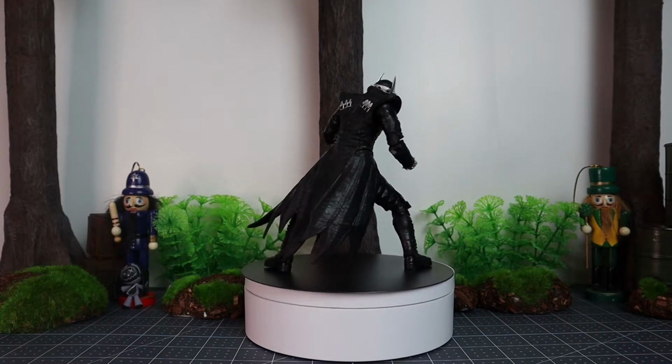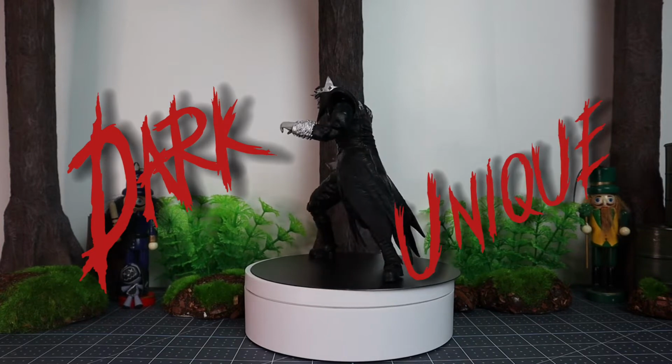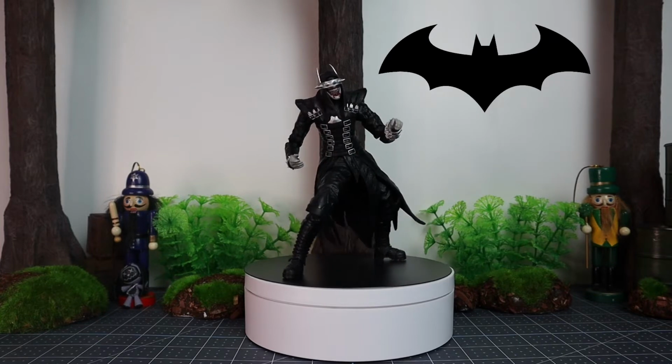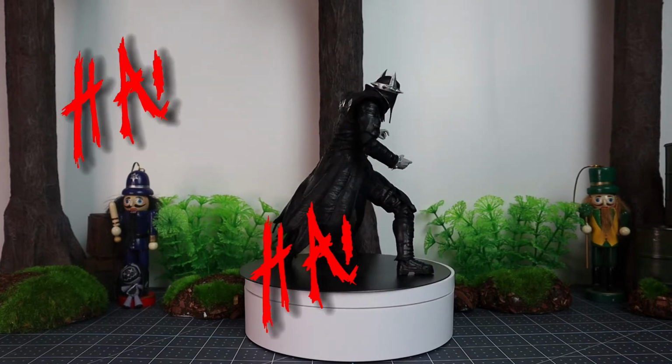Today, I have for you a figure so dark, so unique, that it was an instant must-buy to add to my ever-growing Batman figure collection. I have for you McFarlane Toys, the Batman Who Laughs.